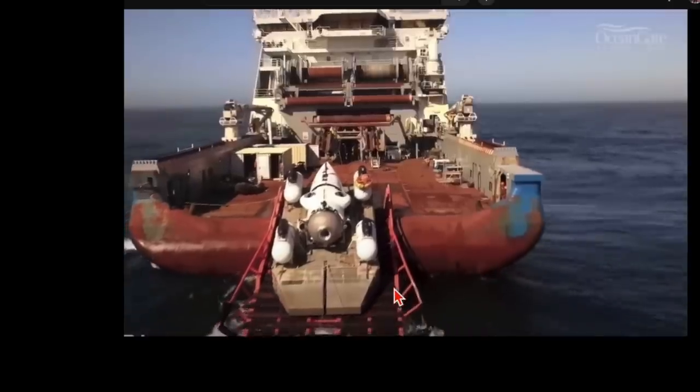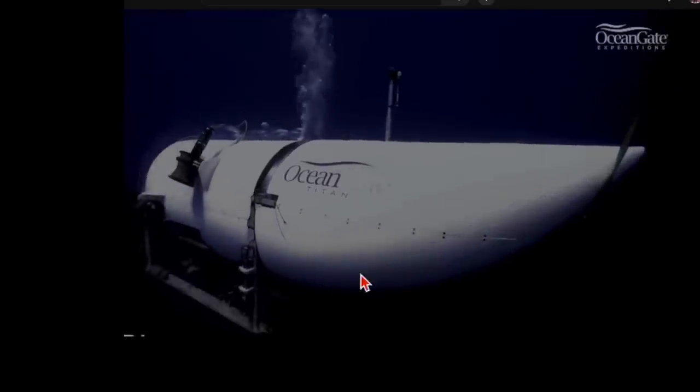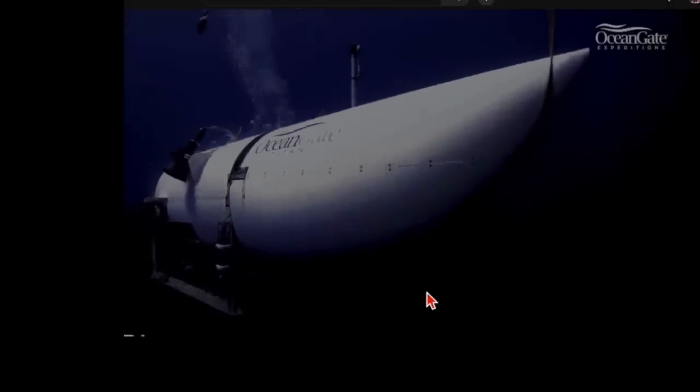The hull gets weaker and weaker. The opposite is true with metal. So the Titan could have several successful dives, which it did, but then fail. Yes, and you're not able to predict that failure point. Well, you're not able to predict that failure point. I just came across the Titan. I can predict. I see the damn testing.